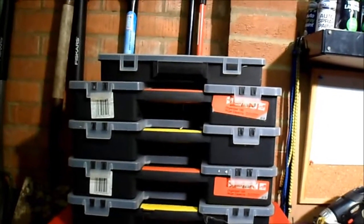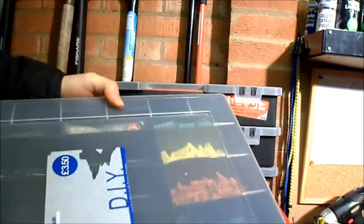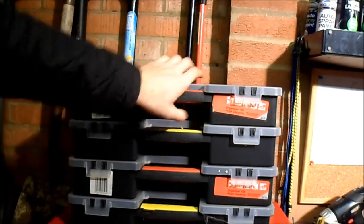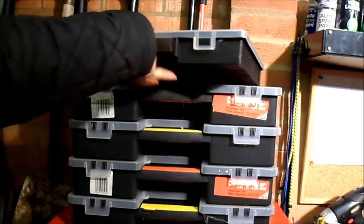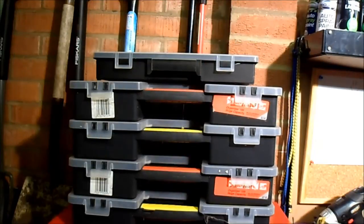So yeah, that's the only other thing I got, which I'll just move you guys over here for, was these guys, which are just some containers for screws and whatnot. They were all empty when I got them. There's four big ones here, Stanley ones, and then there's just this random one here. I filled two of them up with various screws and whatnot, but the rest are still empty, but then I can fill them, can't I? That's kind of it. That's pretty much all I got.